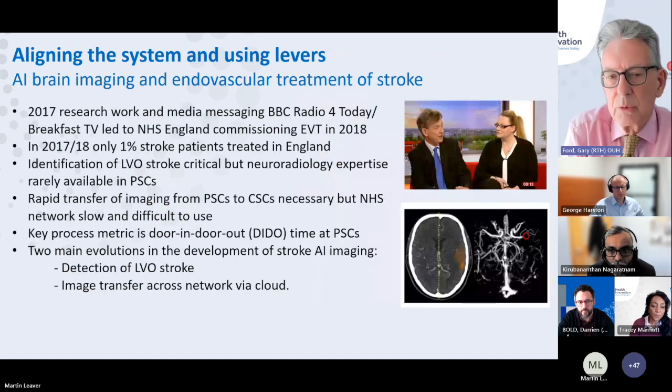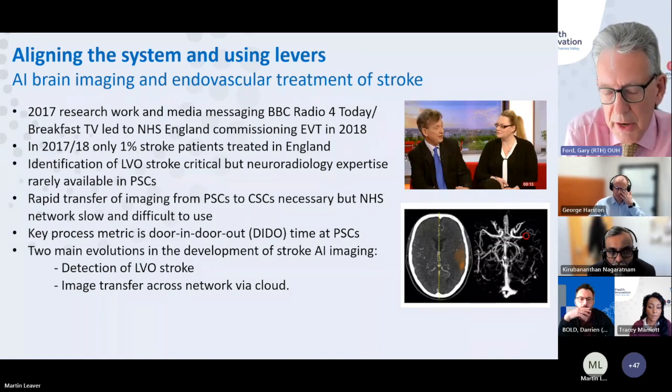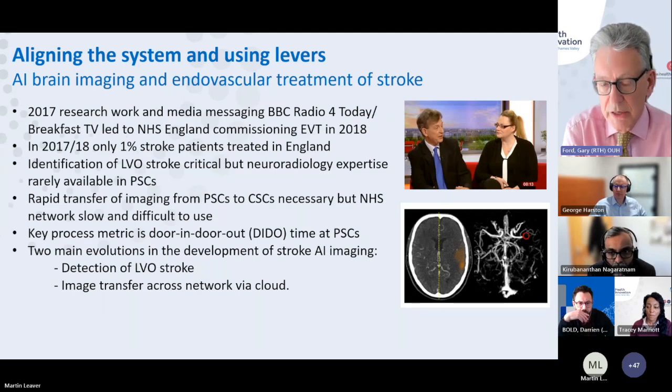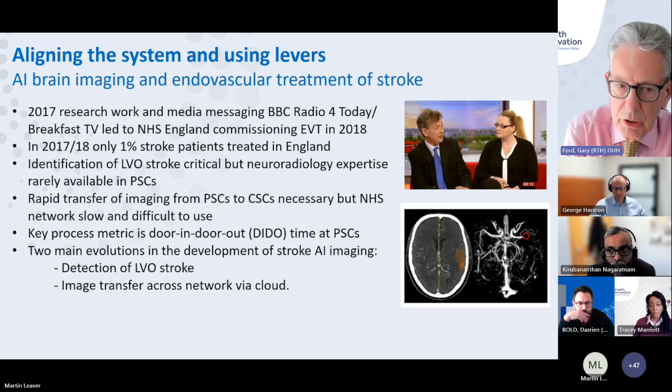Other work we did was, it needed to be commissioned, and it wasn't commissioned in 2017. We worked to highlight that and were able to get onto national media, which I think was an important influence in getting everything to agree to formally commission thrombectomy as a specialised commissioned procedure.